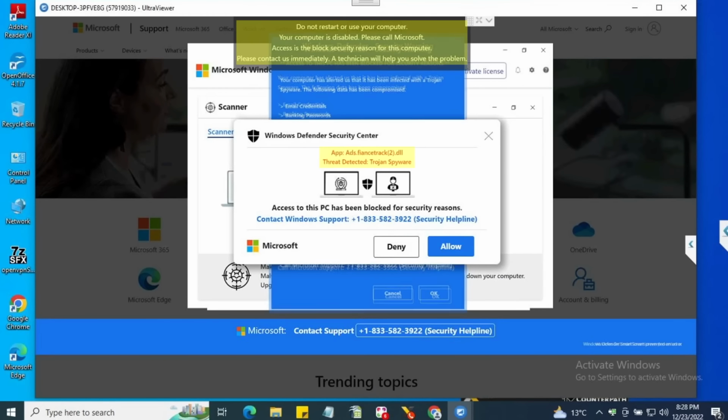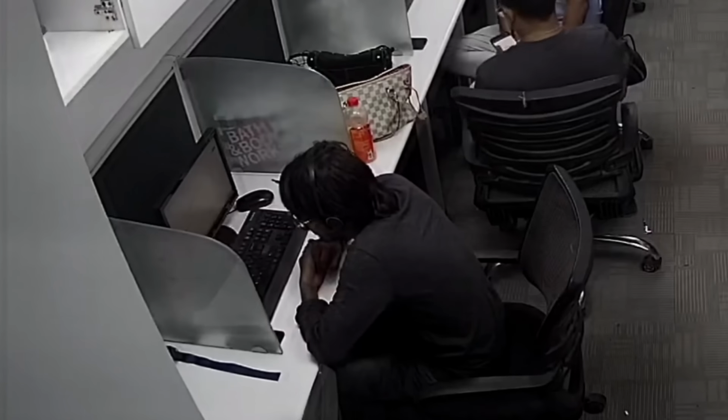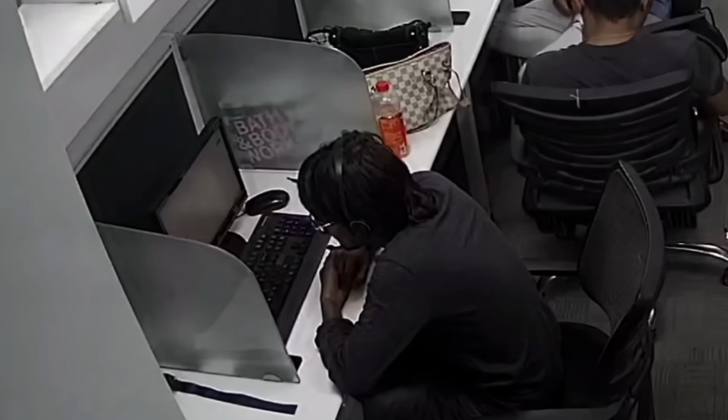After the victim acknowledges the fake virus warning message and decides to call the phone number on screen, they'll be connected to an agent in India who is ready to take their call.